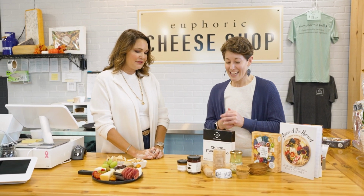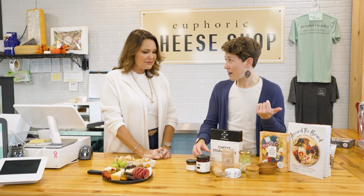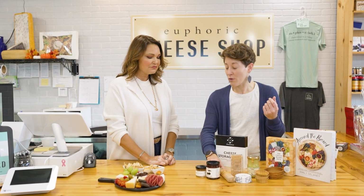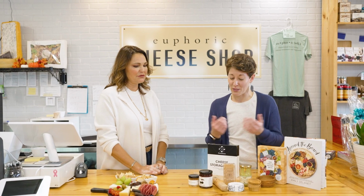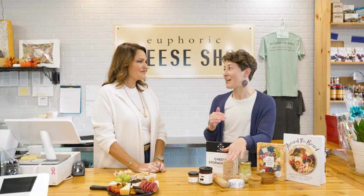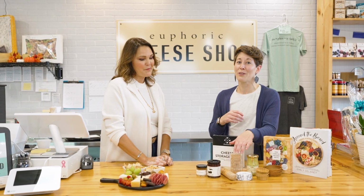Sure is, yes. We've got some great vegetarian products as well. This is a plant-based salami. It's fig with orange zest. We have other flavors as well, but that one's really popular. One of my favorite ways to take a board to the next level is to add honeycomb. It goes great with brie and really is a beautiful presentation as well.